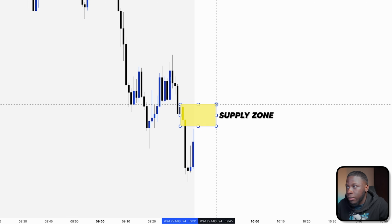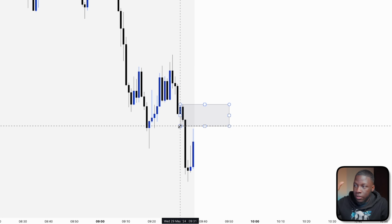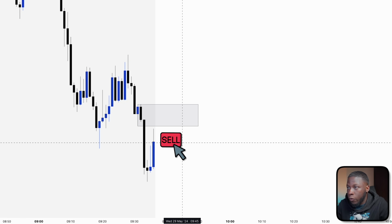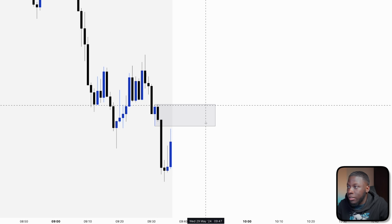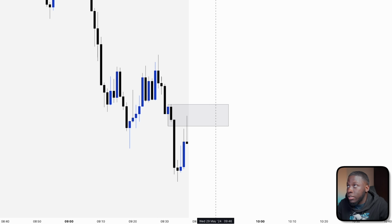We have a supply zone right here, which is simply a blue candle that went upwards, and eventually we had a dump to the downside. So we have aggressive sells for sure, and now we're waiting for price to tap back into the zone. At this point is when I would have sent this trade to the students of the academy, let them know, okay, cool, we have a sell coming up, and now we're waiting for price to tap back into the zone.